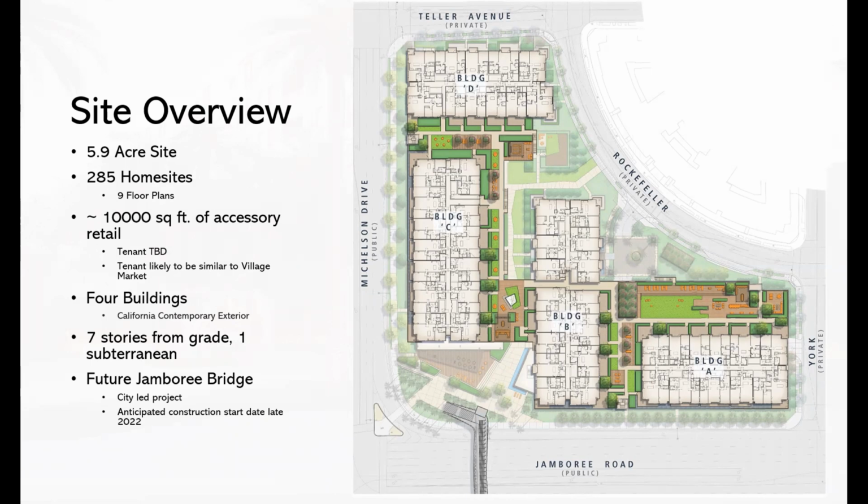I do apologize about the noise around me. I am in one of our sites in Anaheim, just in case you're interested. We have a project over there also, but there is construction going on all around.